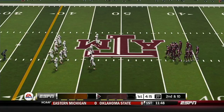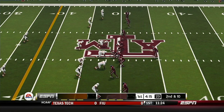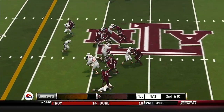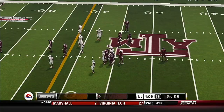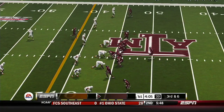That makes it second and 10. Ball on the 49-yard line. A quarterback in the gun with five receivers. Takes it up the middle for a nice run. That's good for a gain of 4 yards. That'll bring up third and six.